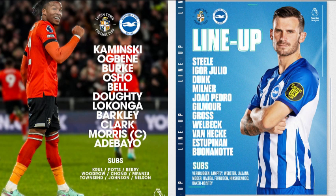So another corner, left-hand side for Luton, who lead 2-0. Here he comes again, Alfie Doughty. Everybody back for Brighton. Doughty swings it in just too high for Morris, headed away by Van Hecke. And Jordan Clark goes all the way back to Kaminski, who's midway inside his own half, and Kaminski clips it forward right-footed towards Doughty, headed away by Van Hecke to Barkley on halfway, back to Amari Bell, and Bell back to Gabe Osho, who's closed down by Welbeck, but plays it across to Kaminski, under pressure as well from Welbeck.